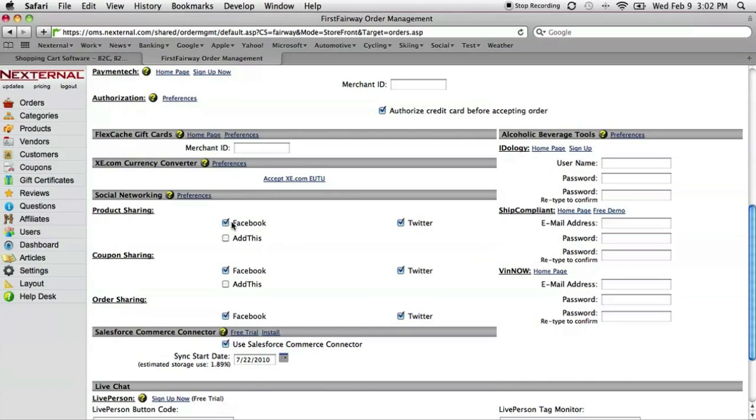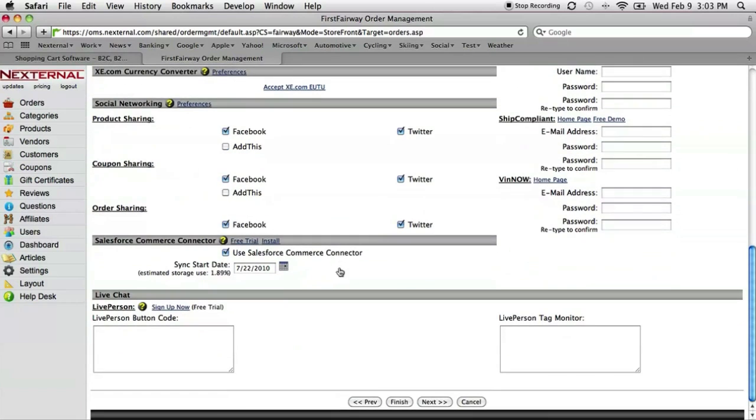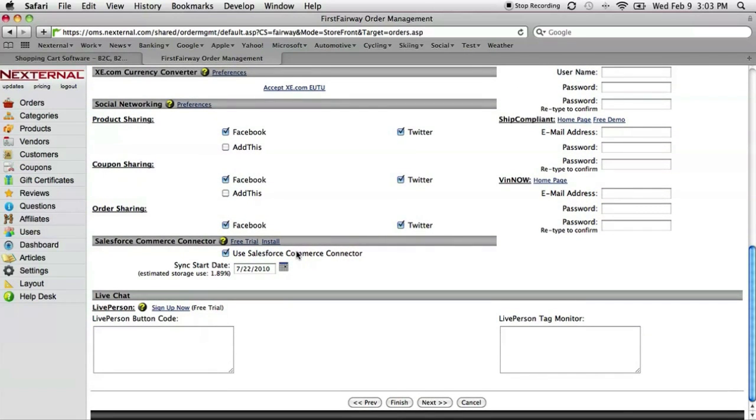Well, I also very much like social networking tools. I can turn on product sharing for Facebook and Twitter, coupon sharing, order sharing. If I use Salesforce.com, I can enable the e-commerce connector so that data from Nexternal can flow to Salesforce.com. All integrated, already done. Merchant just checks a box, really. So really simple.